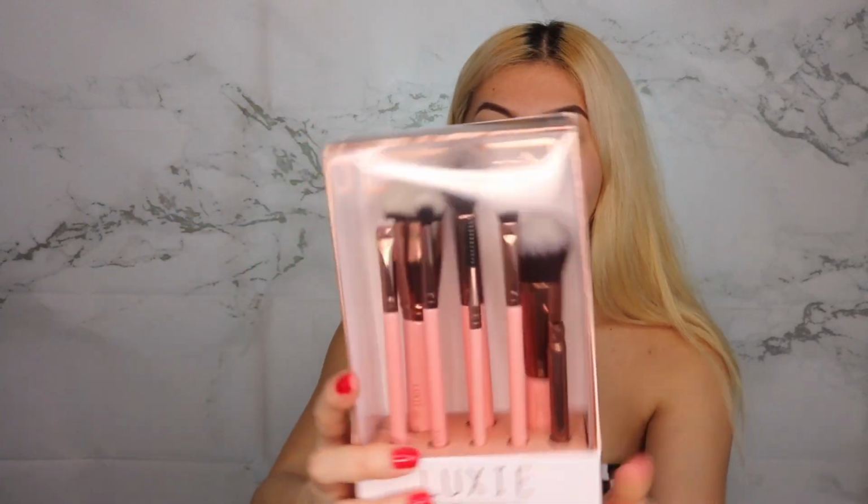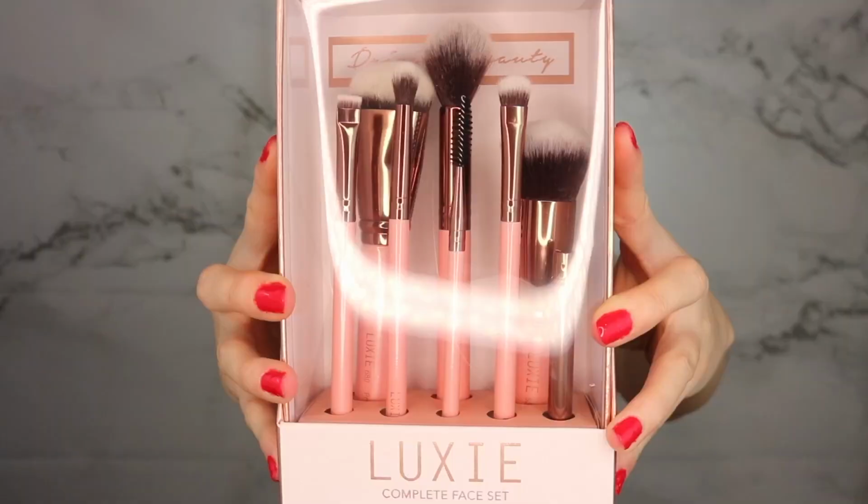The next item. How do we go with these brushes? Like, how cute are these? Let me take off the wrapper so you guys can see it better. I can't believe how cute these are. Look at that. They are so adorable. Kind of smells chemical-y, but the brushes are very, very soft, which I love.